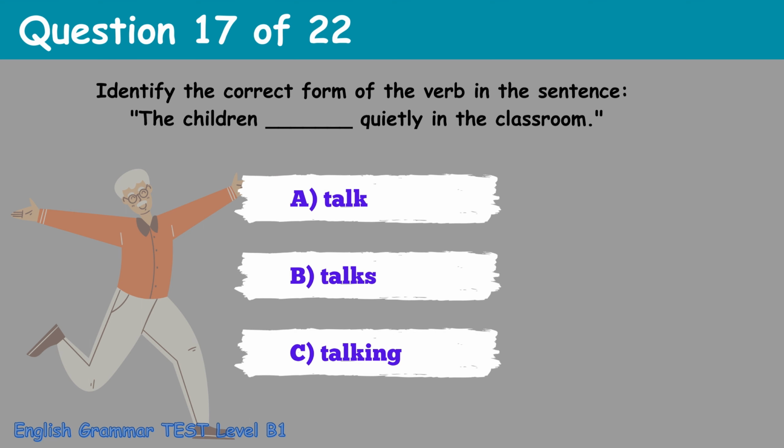Identify the correct form of the verb in the sentence. The children ___ quietly in the classroom. A. Talk. B. Talks. C. Talking.